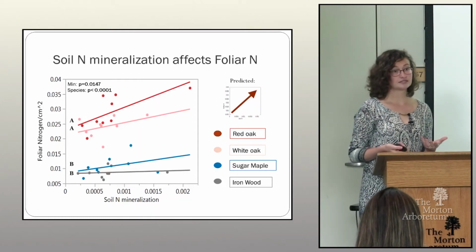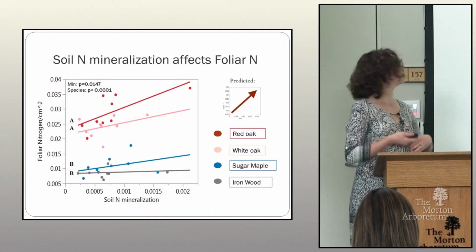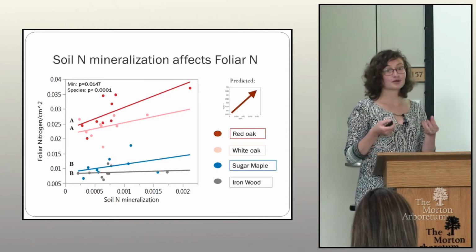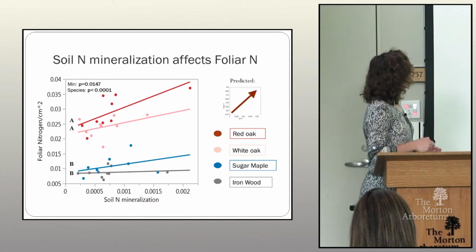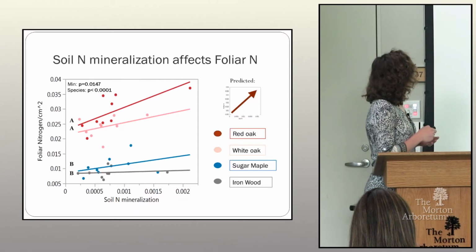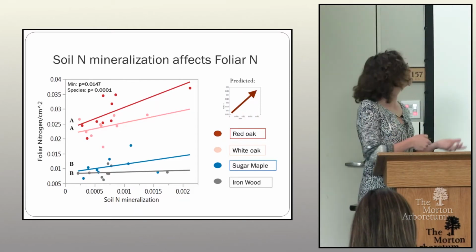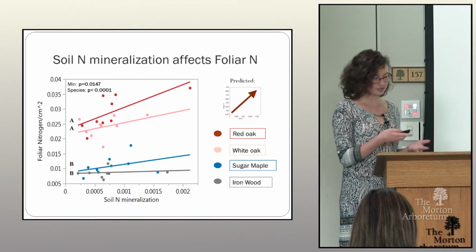And this is to be expected, as Sarah was saying earlier, different leaves have different amounts of thickness, and oaks are specifically very thick compared to sugar maples and ironwood. So here, when we're looking at nitrogen per area, there is just more mass per area in an oak leaf, so there's more nitrogen in those leaves.